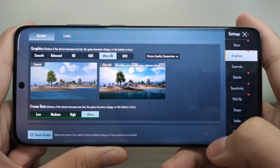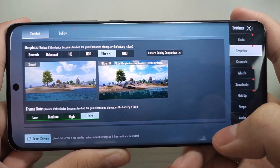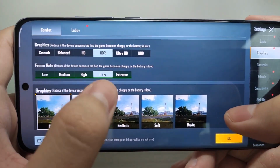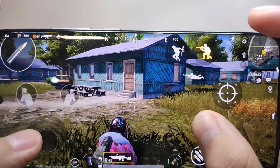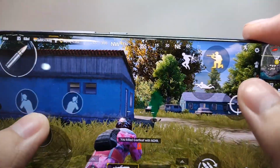Here on PUBG, we can set up to Ultra HD graphics and Ultra frame rate. But if you want to achieve extreme frame rate, you might need to dial down your graphics to HDR. While playing this game on Ultra HD graphics, it doesn't lag at all, the FPS is stable, and the phone doesn't heat up too much.